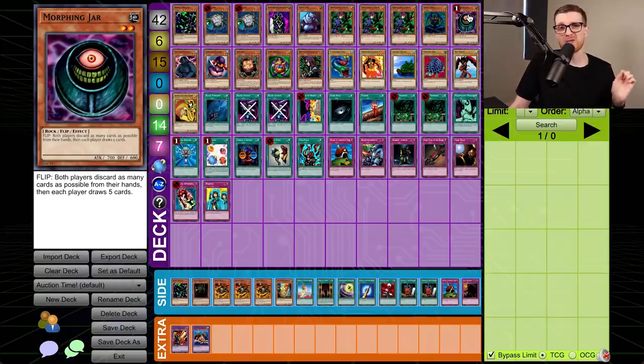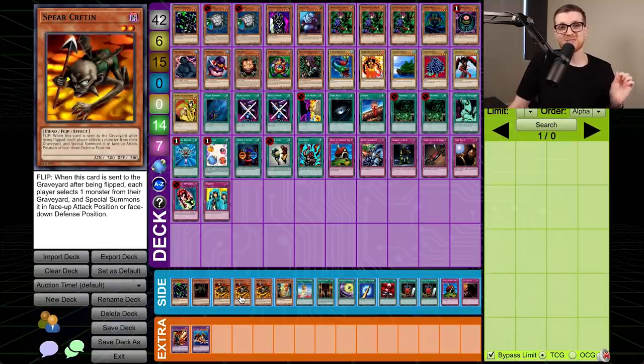That's why I'm playing more than 40, because if I have a slightly higher deck count than him, then he should mill out before I do. He might also have draw cards like Pot of Greed, so that could actually work in our favor. We'll have to see, but this is very funny. At the very least, we can Spear Cretan loop, and that way we just make sure that we don't die.